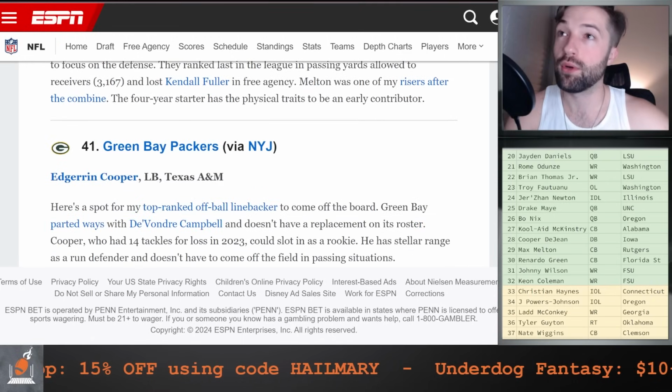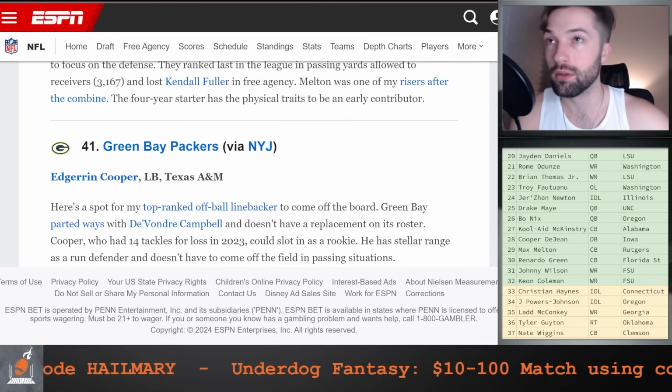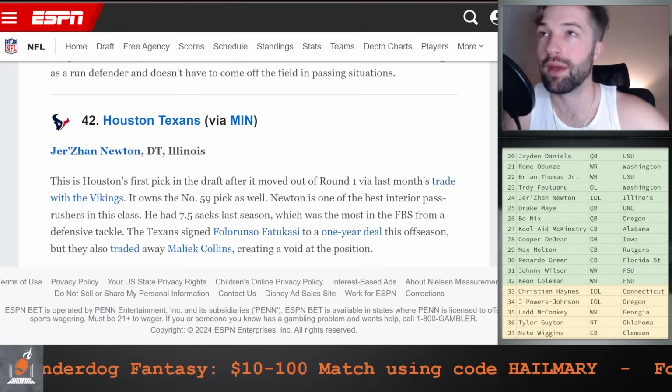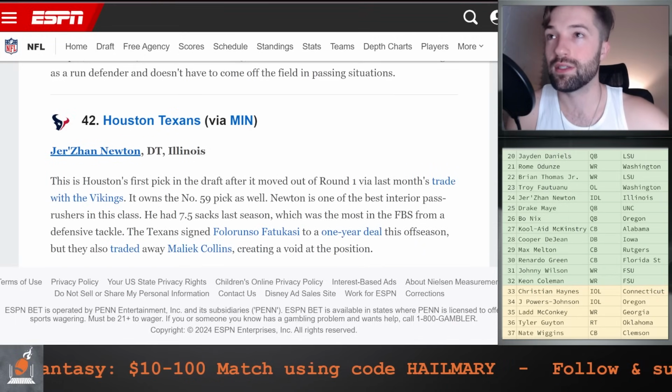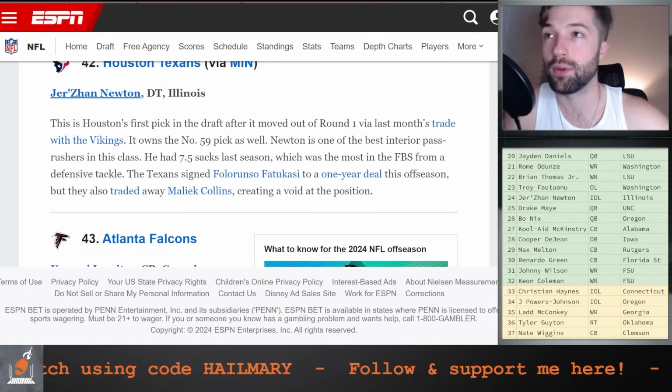Then we got the Packers going Edgerrin Cooper. I personally do believe that they need to go linebacker if one's available, and luckily, there is. So Edgerrin Cooper comes off the board to Green Bay. Texans go Jerzon Newton. That's as good as you could ever ask for. Only reason he'd fall is because there's a rumor that he is difficult to coach.